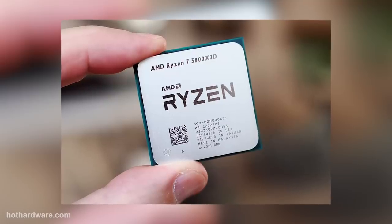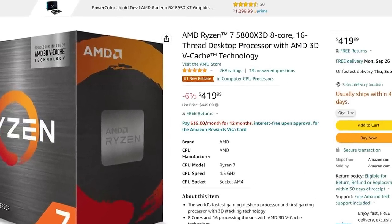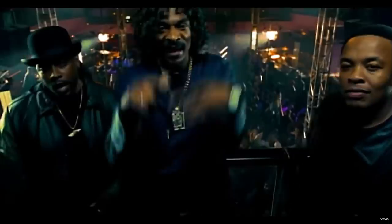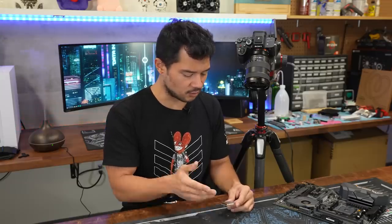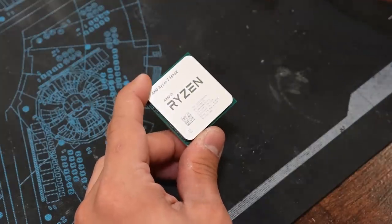But of course, long after this chip launched, AMD released the 5800X3D, which is currently the fastest gaming CPU until the Ryzen 7000 series comes out. But the 5800X3D is still a lot more expensive than the 5800X. I think it's going for like $420 right now. But if I was recommending a CPU to a friend and they were torn between this and the X3D, I would go for the 5800X. I just think it's a better value.